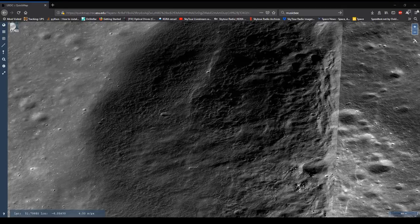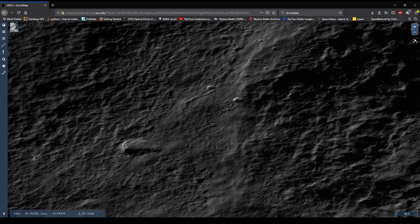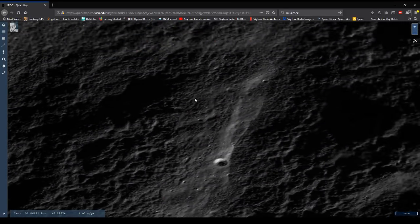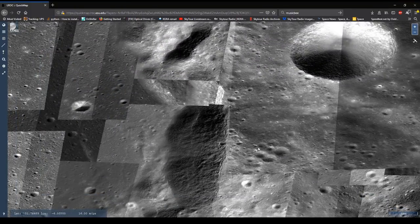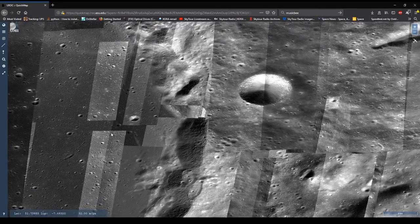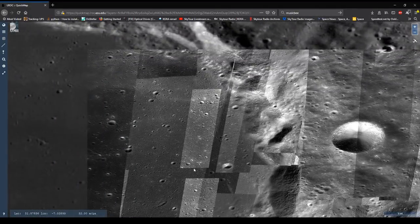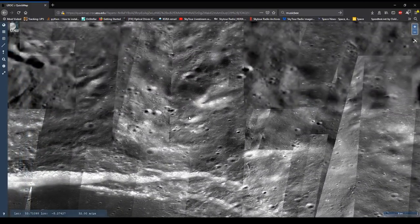So, as I was saying before, we are looking at the moon in unprecedented detail with the Lunar Quick Map Browser, the LRO, Lunar Reconnaissance Orbiter Browser. You don't even know what we're looking at here until you start backing out. You back out and you'll see all these extra little squares. This is all the many images from the Lunar Reconnaissance Orbiter that have been stitched together to create this mosaic that is then seamlessly integrated with very high-end computing power at their end and presented for you.